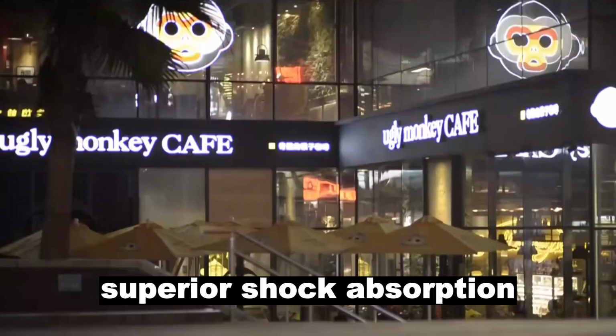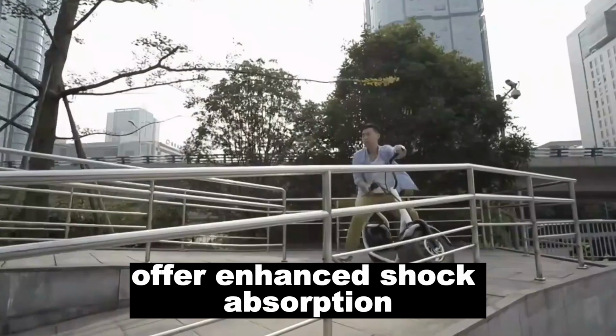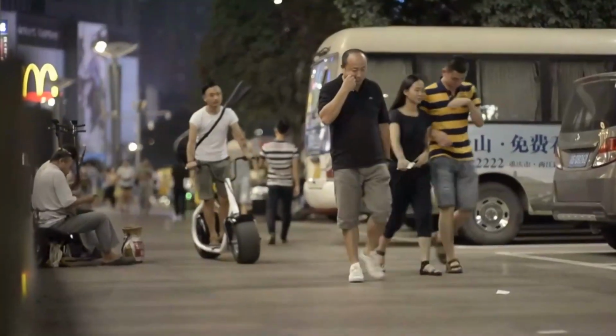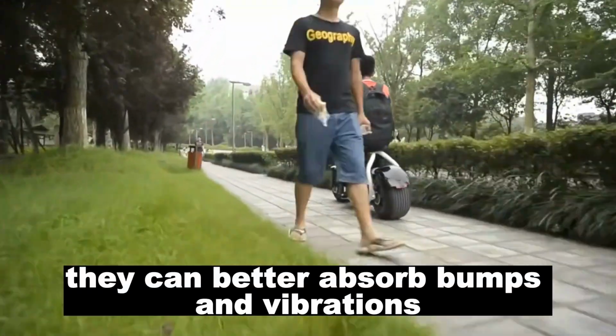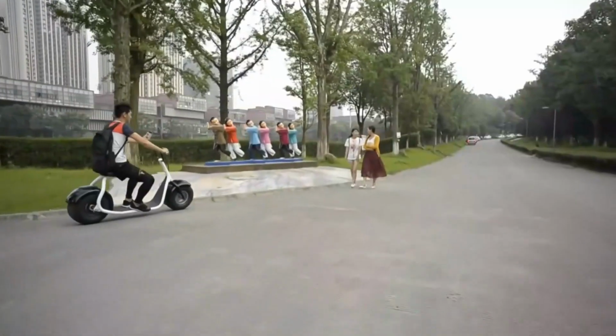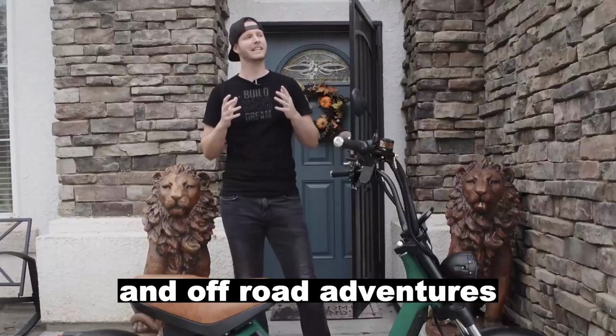Superior shock absorption. The wider tires of fat tire electric scooters offer enhanced shock absorption, particularly on uneven road surfaces. They can better absorb bumps and vibrations, providing a more comfortable riding experience. This is beneficial for both urban commuting and off-road adventures.